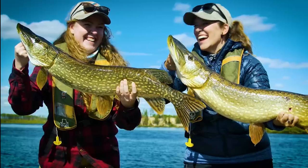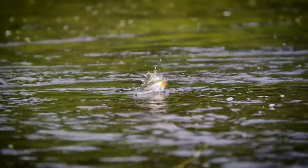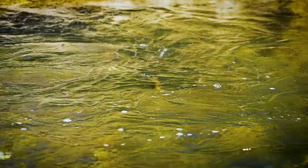Ooh, that's a nice-sized fish. What? Absolutely fantastic.